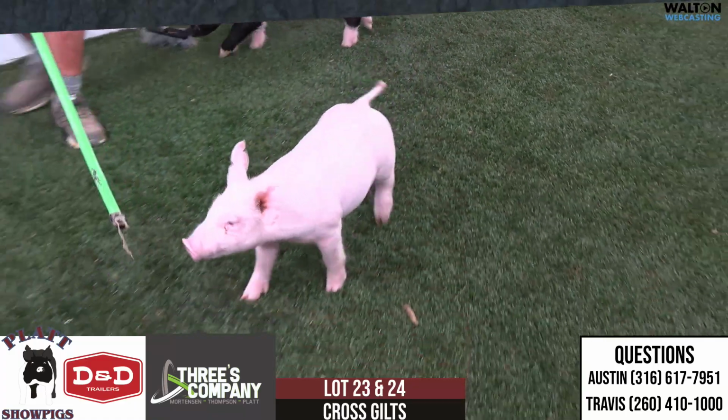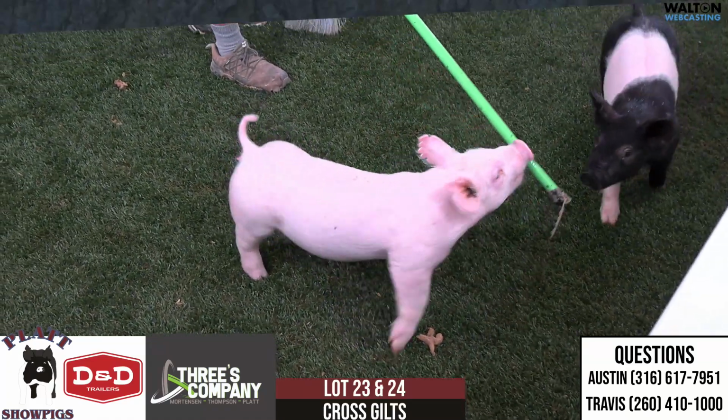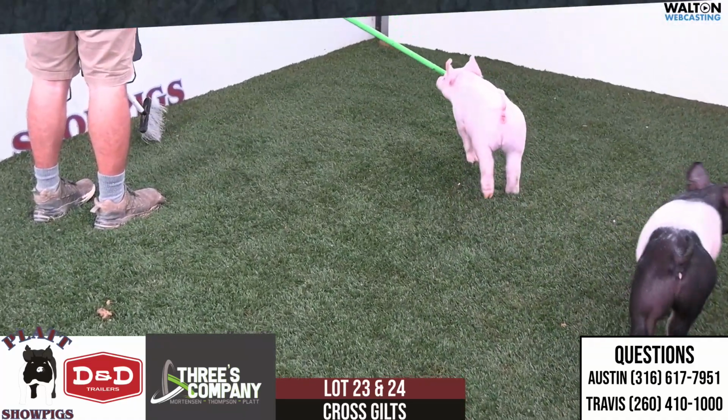We decided to breed her to Closing Time, as I've talked. The boar we raised there in partnership with Three's Company has done a good job. Taking him to those burlier, stouter sows that seem to work, and made a solid white gilt here that's going to be a fun jackpot one.